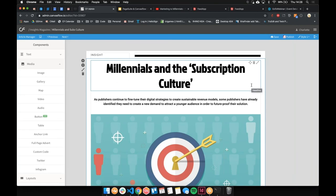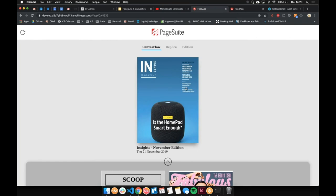Great, thank you very much. Right, so if we open up this tab, we can have a look at the PageSuite edition product. So here we've got the edition that Gareth's just made for us. What you see in here is the actual archive for the edition app. And up top, we've got the edition that's just been created, and then below are a couple of other editions from the archive. So we can jump straight into the edition that's just been made.